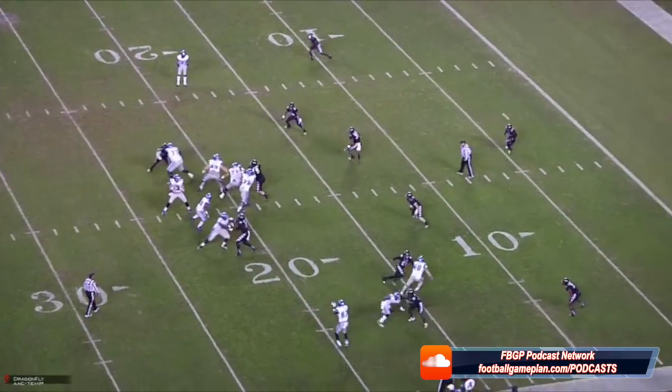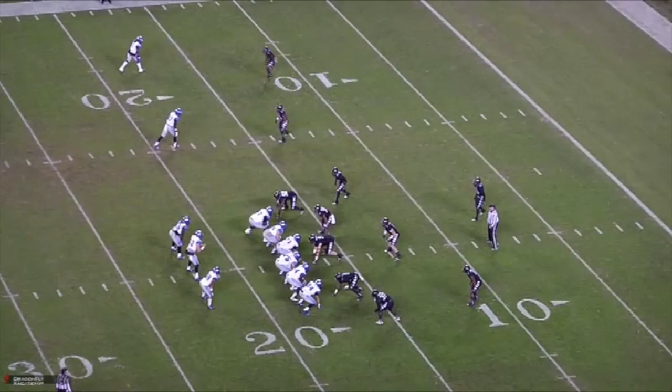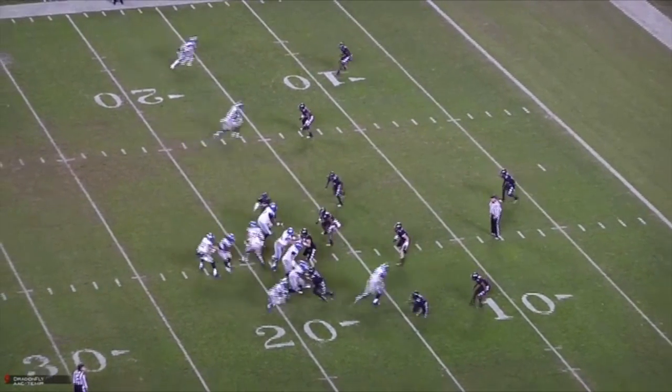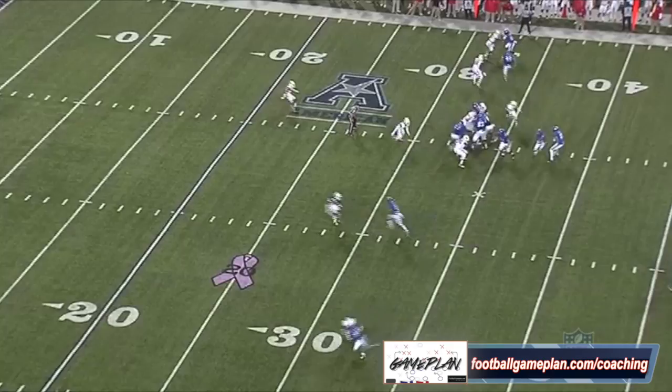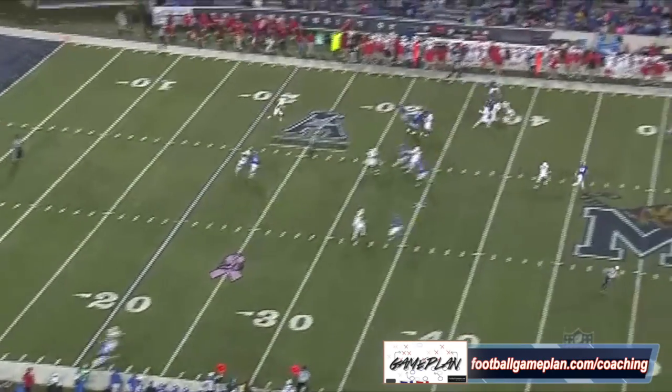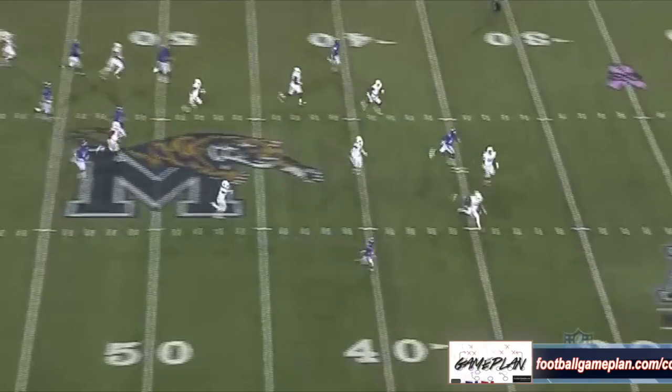Also, let's look at these two series of plays right here versus Temple. First play, bad throw, bad read, bad placement. Second play, following that play, perfect throw, perfect read, touchdown. I just think he has to find that level of consistency in his game from down to down, from series to series, from game to game, if he wants to fully maximize his potential.